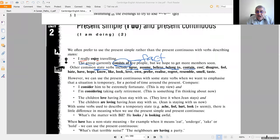Contain يحتوي. Cost يكلف. Disagree يعارض. Feel يشعر. Hate يكره. Have يملك. Hope يتأمل أو يأمل. Know يعرف. Like يحب أو يعجب بالشيء. Look ينظر أو يبدو. هنا يبدو الشيء مش ينظر بعينيه، لكن يبدو عليه. He looks tired يبدو عليه التعب. She looks beautiful. هي تبدو جميلة.